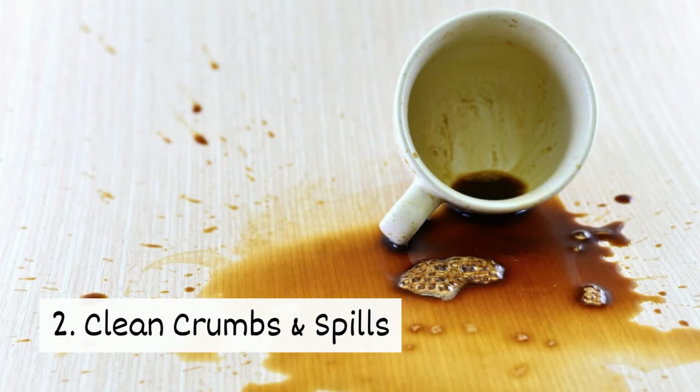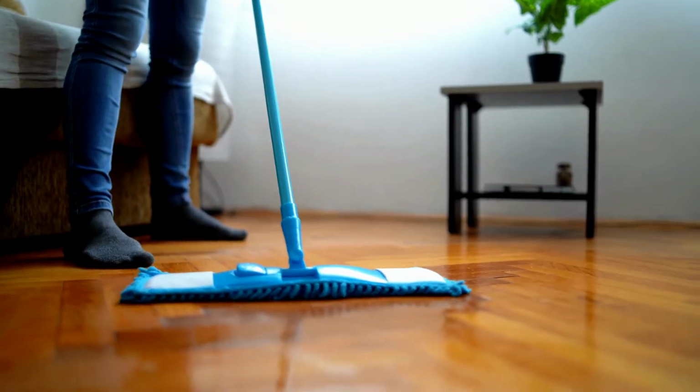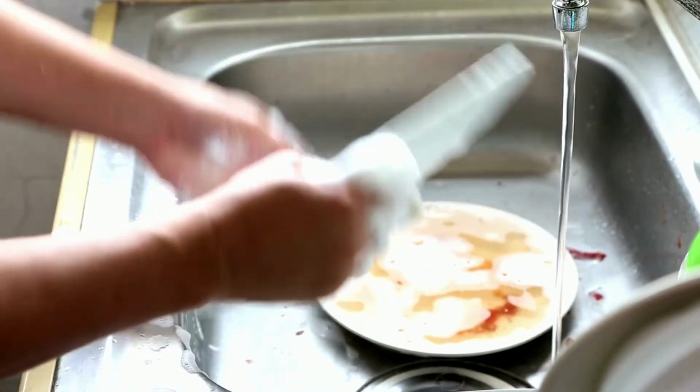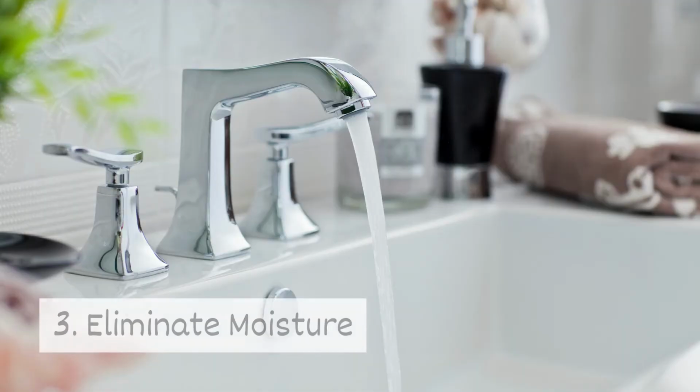2. Clean crumbs and spills. You don't want to feed bugs or they'll keep coming back. Clean up crumbs and spills, keep your sink free of dirty dishes, and pick up your pet's food when they aren't eating.